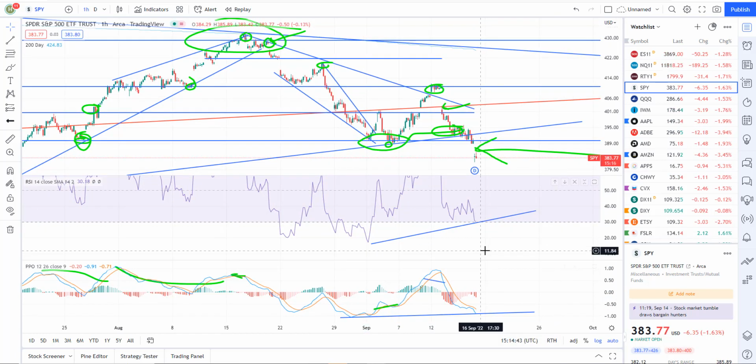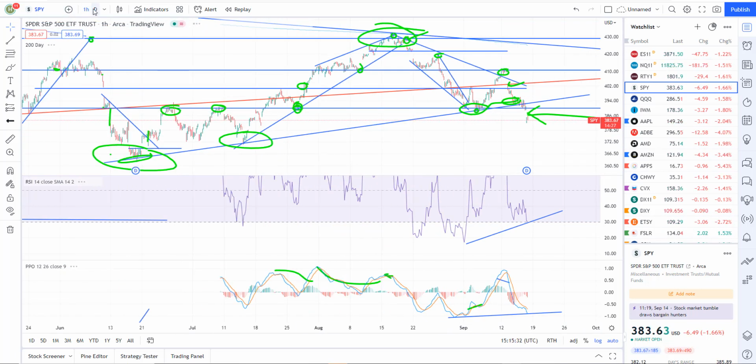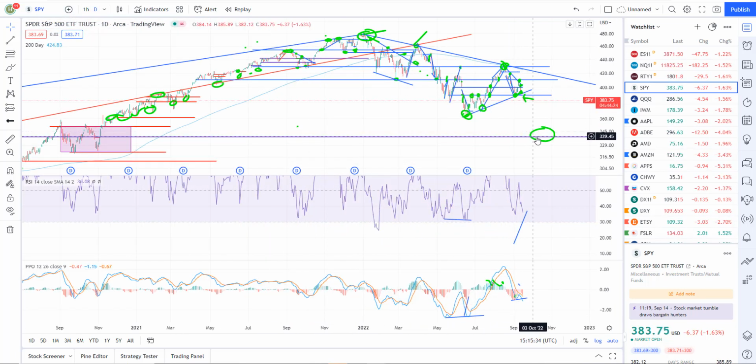For me, it's really going to be whether these divergences get taken out or not. If I start to see those get taken out, we're probably in for a pretty swift move down. And again, SPY, if we continue lower, the target for SPY right now is about 339, I think.